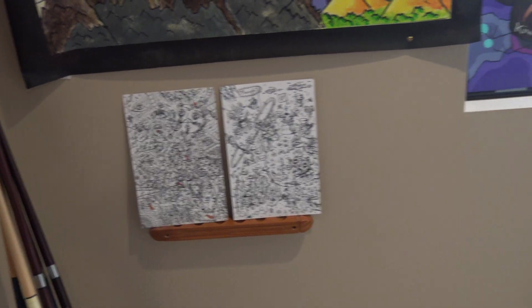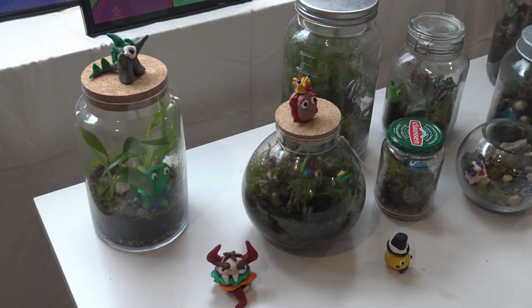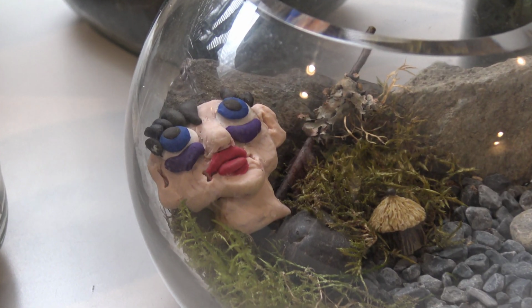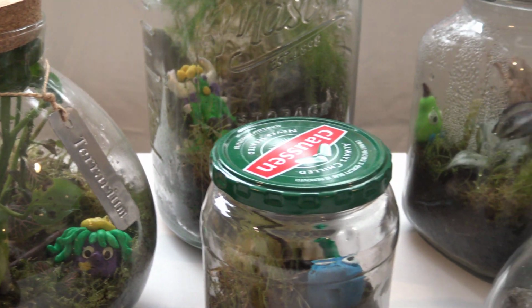Now the next thing I think I'm going to show you guys are the terrariums. What you're looking at here is the clay army. Now these terrariums were actually not initially created for my art program. These were just terrariums I made for fun because I like terrariums. I think they're cool, you know, plants in a jar. How can you go wrong?